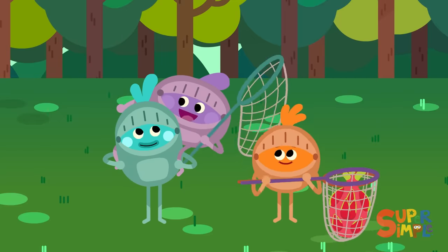Now that we have the secret ingredient to make our weepy French onion soup, it's time for the cooking countdown! Ten. Nine. Eight. Seven. Six. Five. Four. Three. Two. One.